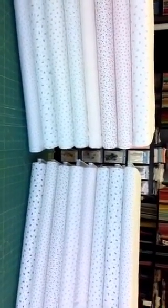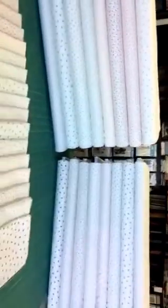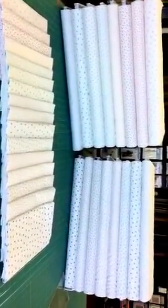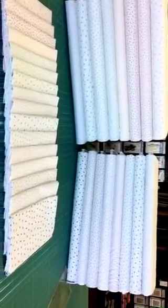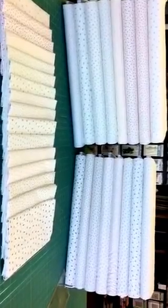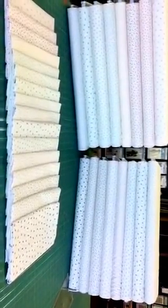So if you look at a low volume print from far away, this is about as far as I could back up, it reads as a white fabric. And that's what you're looking for when you're looking at low volume.